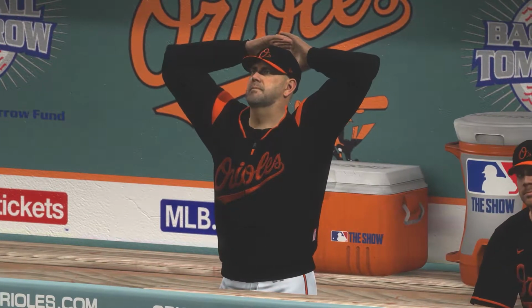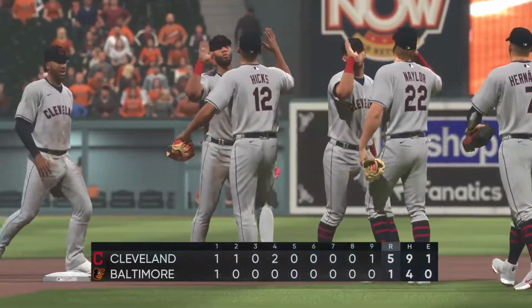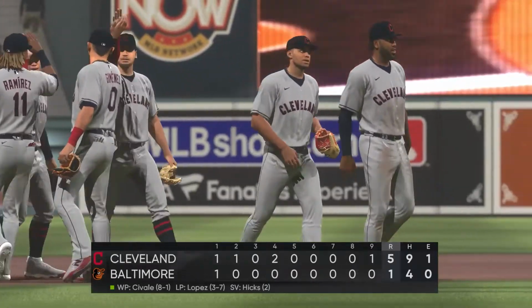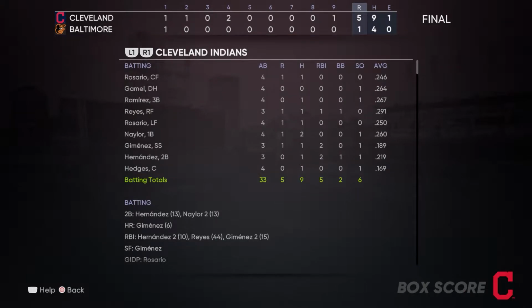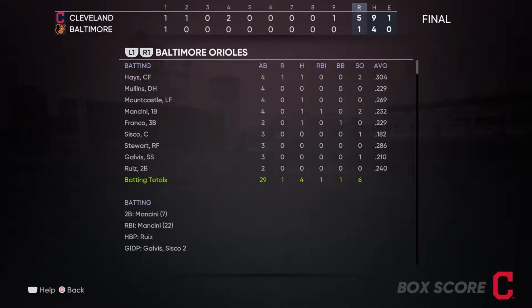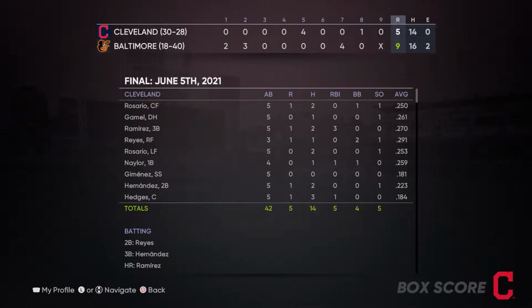The offense kind of came through in this one, and Civale had a nice outing despite that run given up in the first. 5 runs, 9 hits, 1 error for Cleveland, 1 for 4 for Baltimore. Civale got player of the game and the win, while Lopez got the loss. Hicks got the save because he did come in the 8th in a save situation, while Lopez goes down with another L.